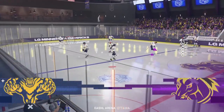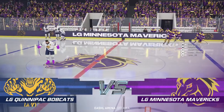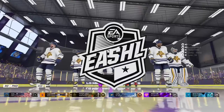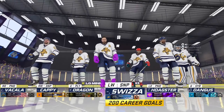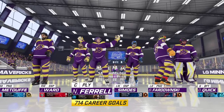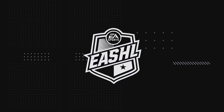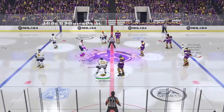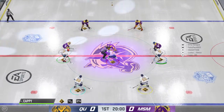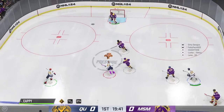Welcome back, everyone. Well, bragging rights up for grabs here. The challenge has been laid. Let's get it on. Both teams seem ready, and they are about to drop the puck on this opening faceoff. And after a full day of waiting, we are officially underway here tonight.